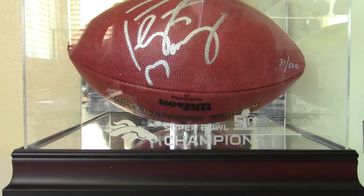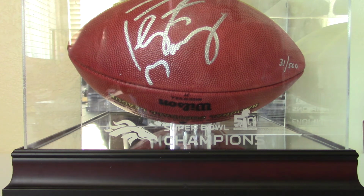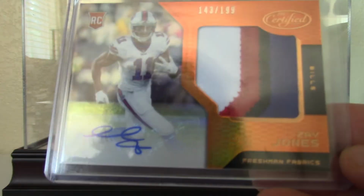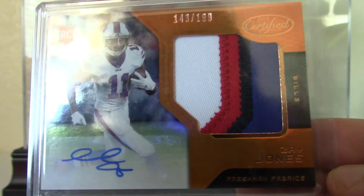And I was like, what, you mean to tell me that I hit with the Bills? What the hell? He's like, do you want to see it? I'm like, nope, I want to be surprised. So he sent it out to me, and I guess I can't complain. That's Zay Jones, rookie patch auto. It's numbered out of 199. It's a cool looking patch.